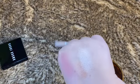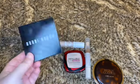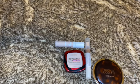There it is. It's actually super reflective and just beautiful. I highly recommend that if you go to your local Marshalls and see these. I just went back to Marshalls yesterday and my local one didn't have any more highlighting powders, but they did have bronzing powders from Bobbi Brown.